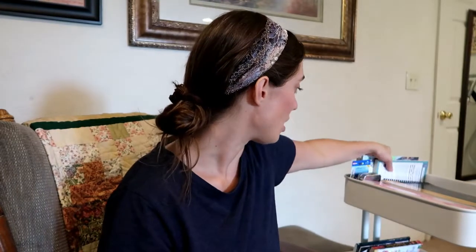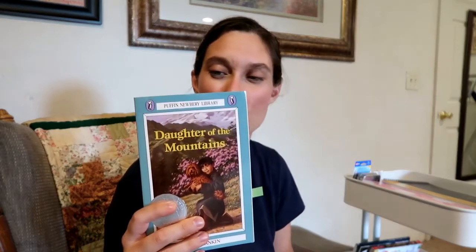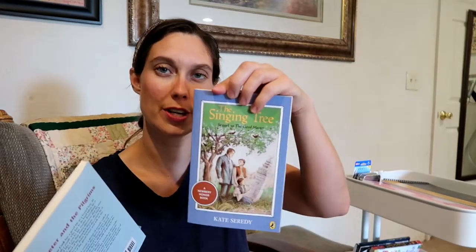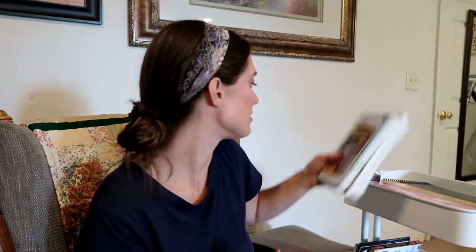Actually, there's a whole read aloud list, and you choose your read alouds. So right now we're reading Daughter of the Mountains. Then there's Peter and the Pilgrims, The Singing Tree, and there's a couple more that I need but I haven't been able to get yet. So there's that.